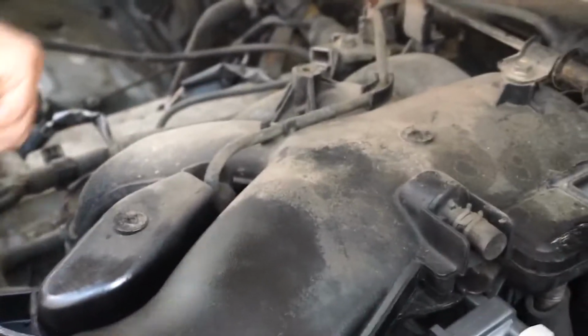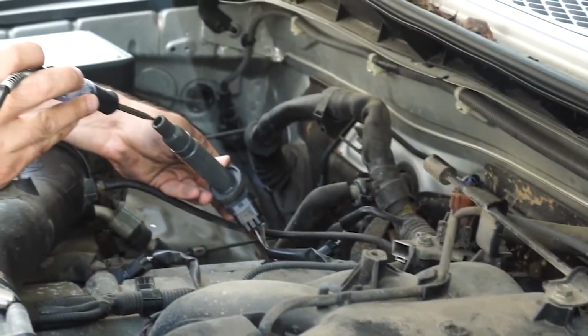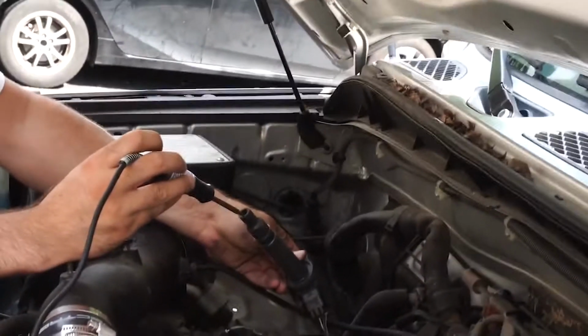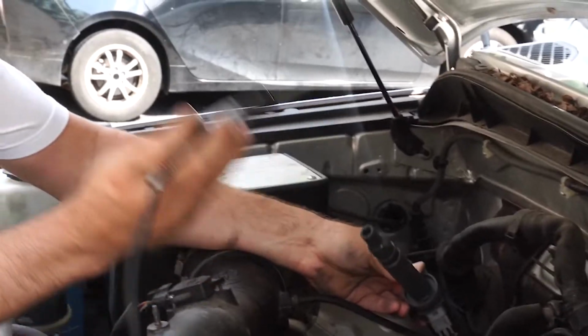A really important key in diagnostics: you need to make sure you have spark. If you don't have spark, the car won't start. Now I'm using a test light, the $5 tool. Do me a favor, just start the car for me. Yeah, just start it. Ready? Yes. Okay. Yeah, we got the spark.